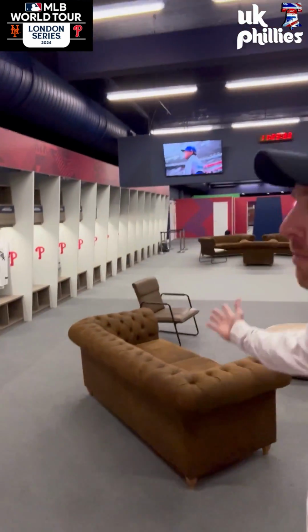The West Ham changing rooms were too small when MLB announced that they were coming to London Stadium, so they built this. And how about this? This will be the Phillies locker room. It is here all year round. The Mets have the other side as well. This facility is incredible. I cannot believe I'm stood here right now. The players are going to be right in here. And I've got to say, for the first time, it's actually starting to feel real.